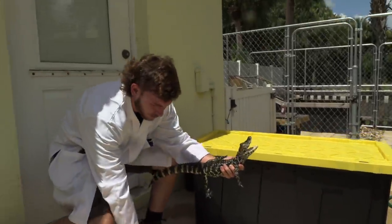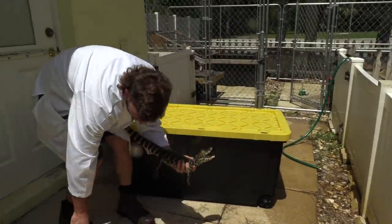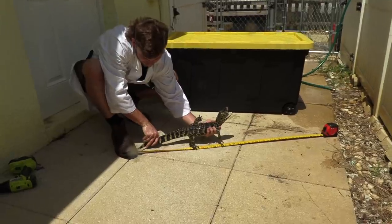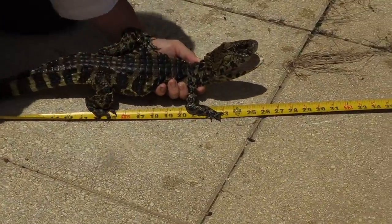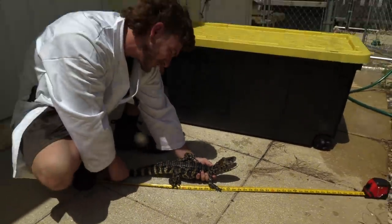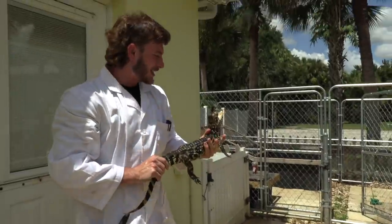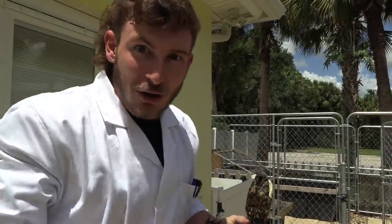Alright, now that we got her profile shots so we can compare to later, we're gonna flip this measuring tape over, get a measurement on her, so we can keep track of that growth. There we go, tip of the tail right there. And she is roughly 26 inches long, just over 2 feet long, a little beauty. Alright, let's get her into a tub, fill it up with water, we're gonna get these guys into the shade, and we're gonna get on to painting.